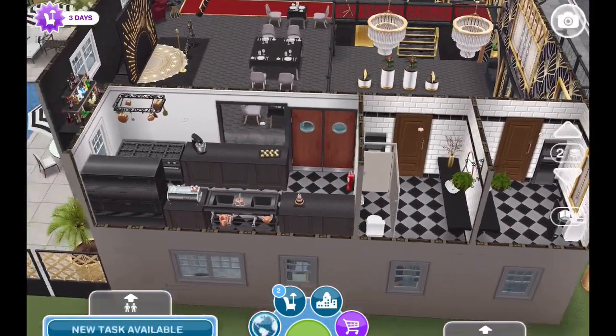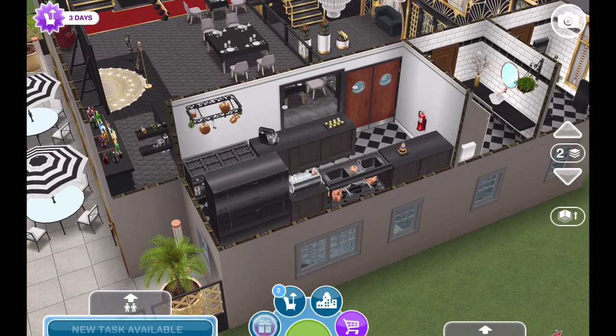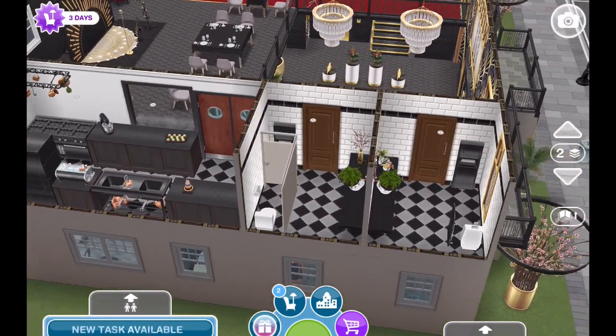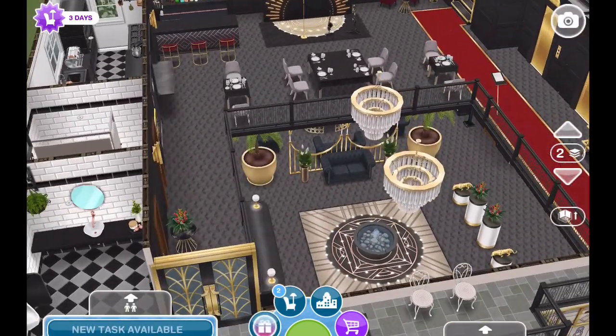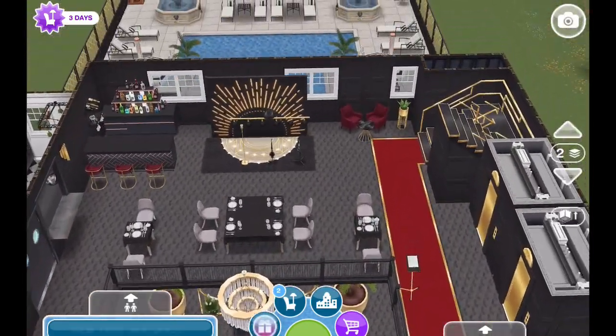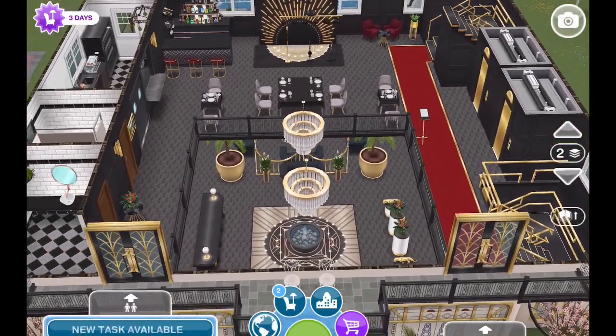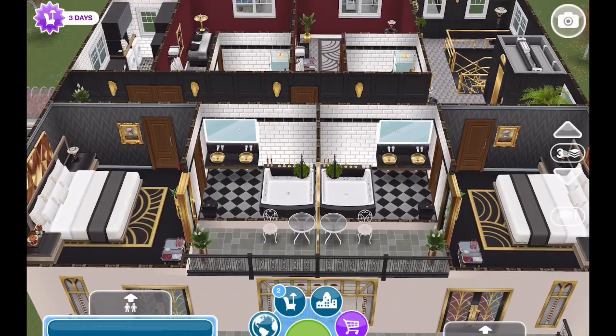Looking at this, just looking at where the rooms are, first of all, they did a great job making the hotel. I do not like the exterior at all. I think it's completely ugly, but the interior is wonderful. I think it's beautiful. They put everything in just the right places. It actually looks like a small hotel in here.